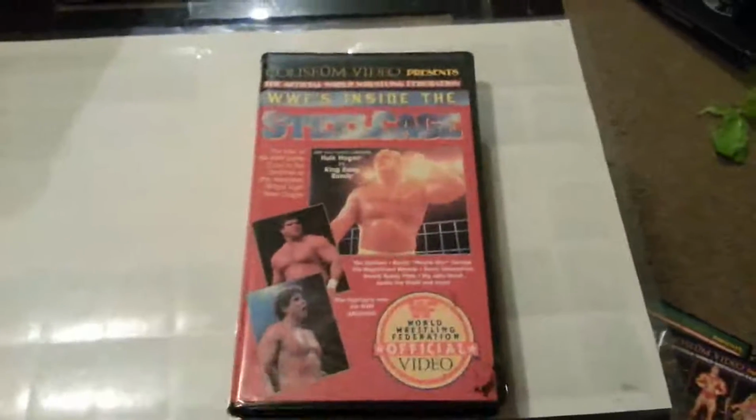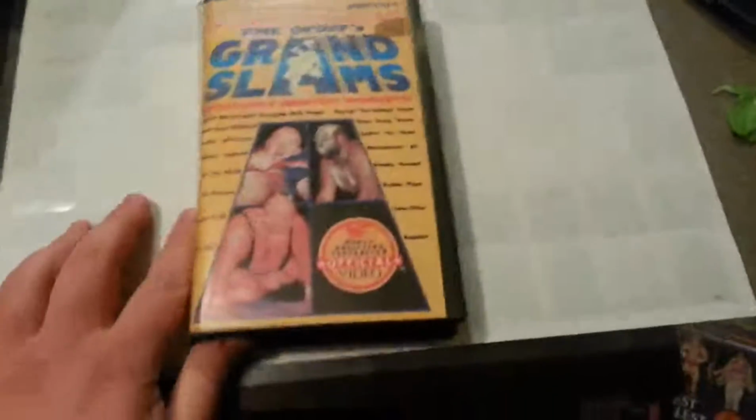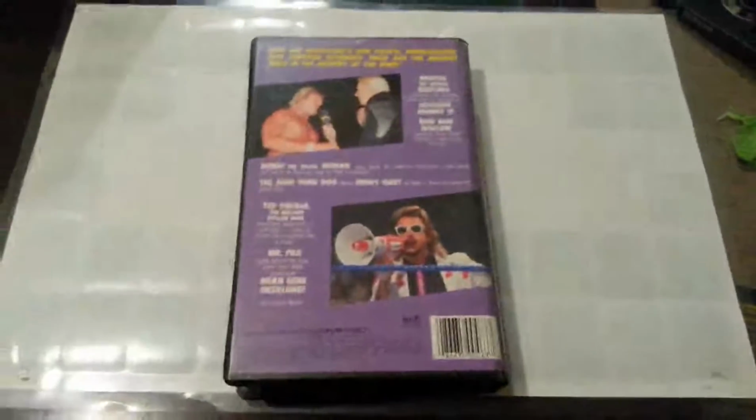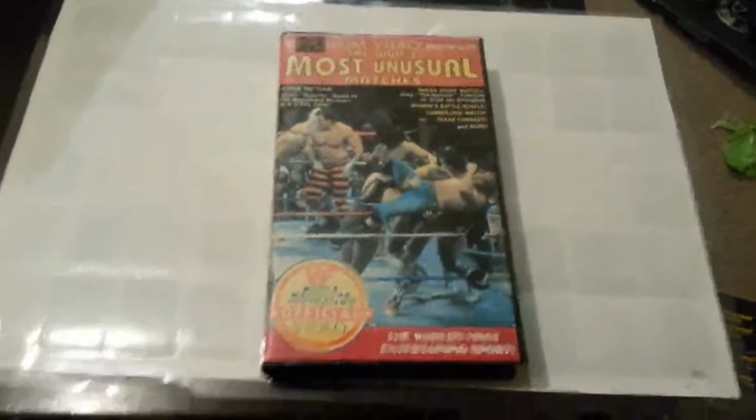WWF Inside the Steel Cage. WWF's Grand Slams. Looks like big men who can slam, basically. WWF Grudge Matches. WWF Most Unusual Matches. WWF's Wrestling's Most Embarrassing Moments. And the final one, 48 out of 50 for me, is WWF's Most Unusual Matches.